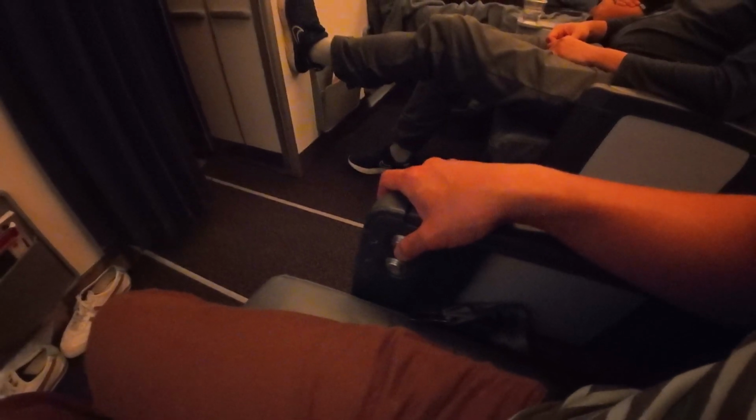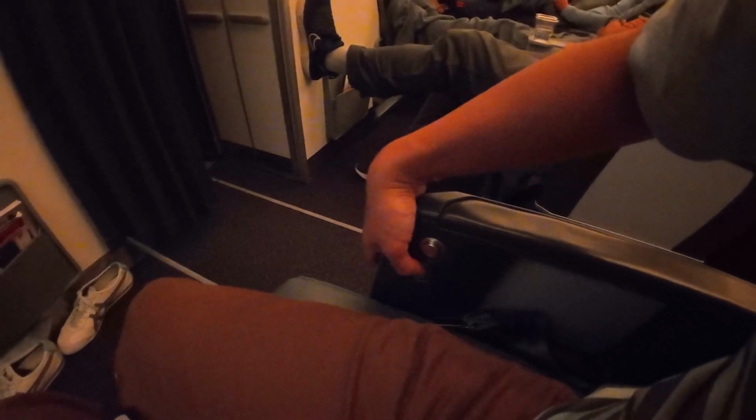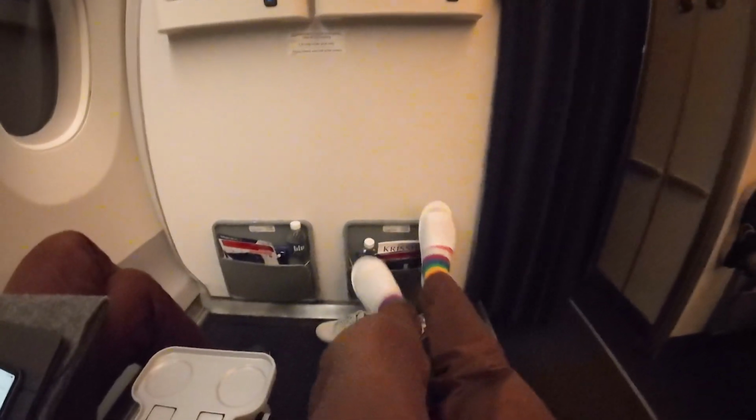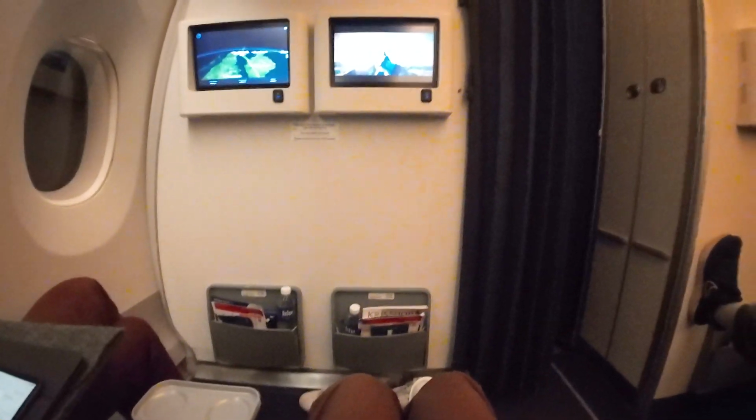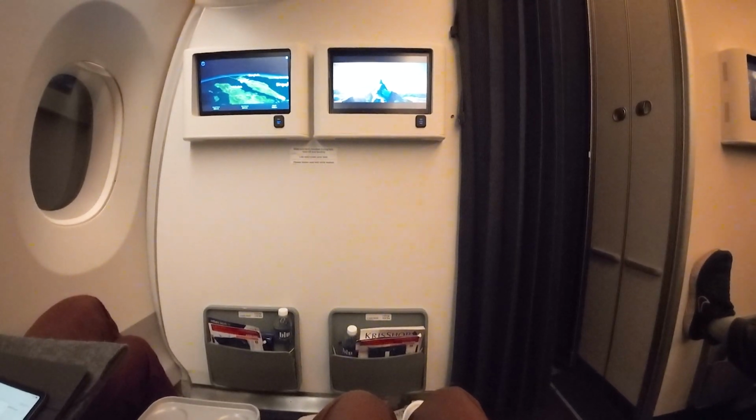There are also some charging ports and this plug where you can plug in the headphones. There are two buttons at the side of the seat. The top one is for the recline adjustment of your seat, and the bottom one is the leg rest. And at the side of your seat, there's also a mini compartment which can fit your phone. You have more than enough space for your feet. I can fully stretch my feet, and that's the benefit of sitting at the bulkhead.